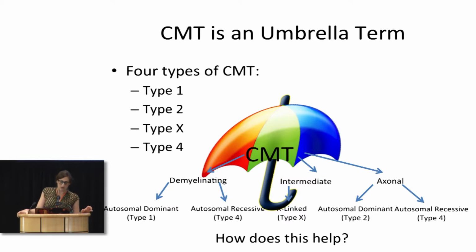And I am very grateful to John for going over what demyelinating and axonal means because I don't have time for that. But I'm going to take that piece of it and put it into terms. So CMT type 1 is any kind of an autosomal dominant and demyelinating form of CMT. Type 2 is any form of an autosomal dominant and axonal form of CMT. Type X just means it's inherited on the X chromosome, and type 4 means that it's a recessive form of CMT. Both X and 4 could have any type of conductions with it.